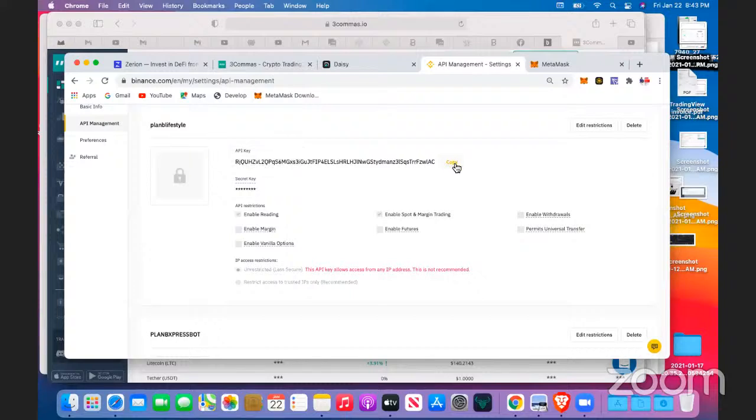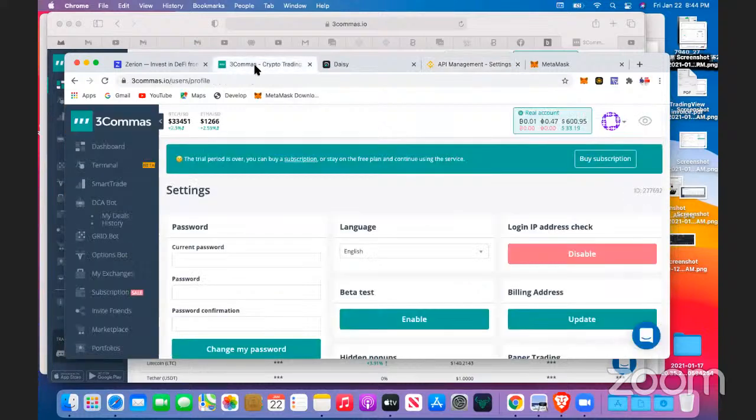So if you copy this, you go to your notepad and paste it, and label it API key. Then you come back, copy this, and paste it, and label it secret key. Now, having done this, leave this page, go to your 3COMMAS.